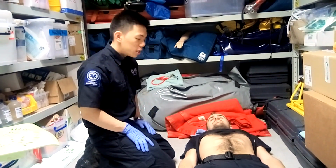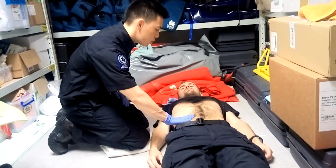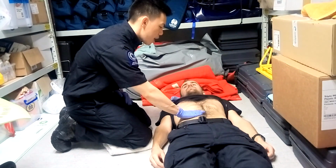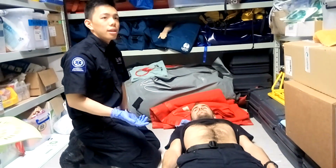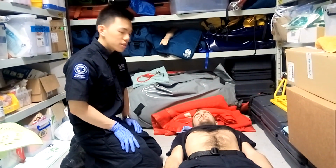Now I'll be palpating for the spleen, and I'll be starting in the right iliac fossa, working my way towards the left hypochondrium. And if the spleen is palpable, this would be a sign of splenomegaly. Splenomegaly can be a sign of infection or liver cirrhosis.